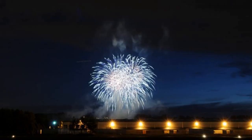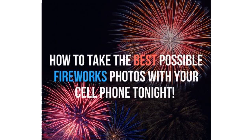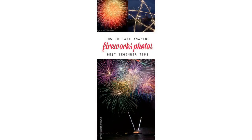The early part of the display is crucial. It'll let you frame the entire show and take a few test shots to make sure your settings are producing the look you'll like. Plus, the early part of the show is the best time to get any wide-angle shots. Once the sky starts filling up with smoke, your views of any background scenery will be obscured.